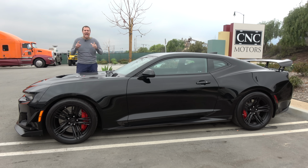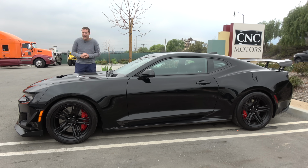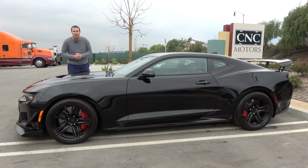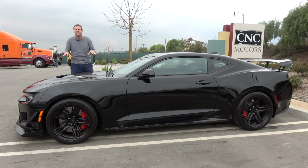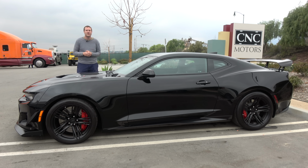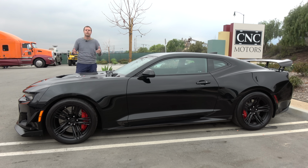This is an excellent car, but in the age of an 840 horsepower Dodge Demon and a 760 horsepower Shelby Mustang GT500, a 650 horsepower Camaro seems a bit tame by comparison. This is the ultimate Camaro, but it's not the ultimate muscle car. Still, it's worth a look at the right price.